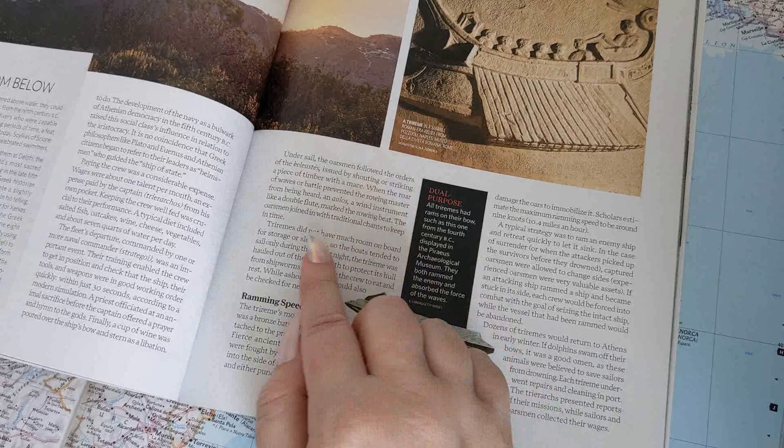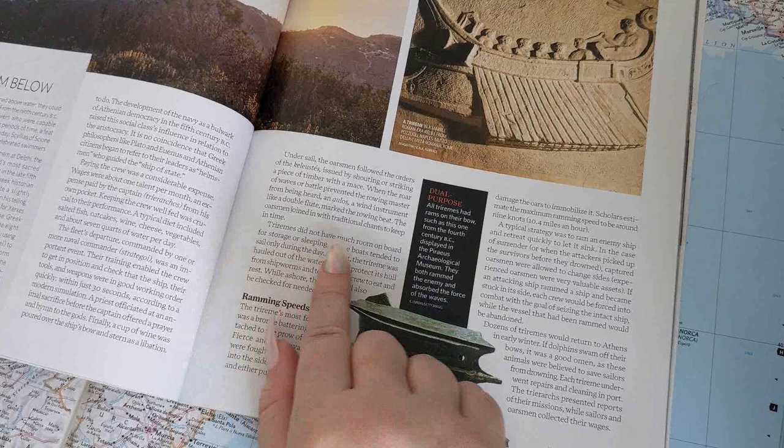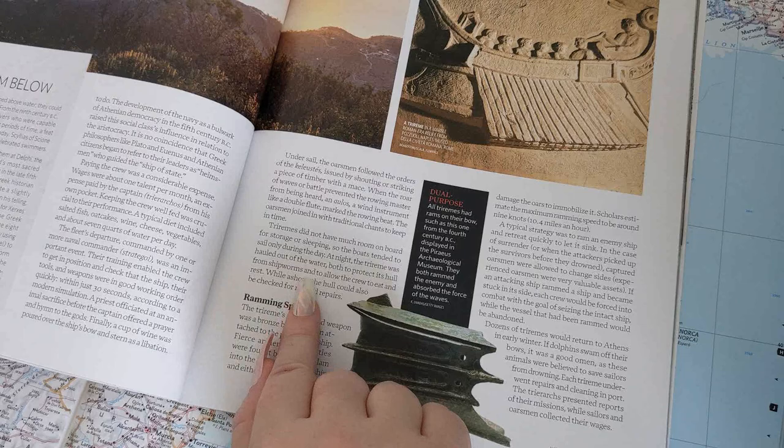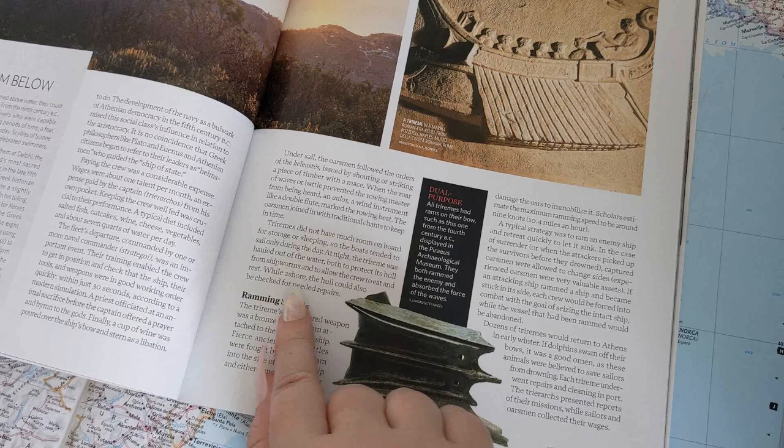Triremes did not have much room aboard for storage or sleeping, so the boats tended to sail only during the day. At night, the trireme was hauled out of the water, both to protect its hull from shipworms and to allow the crew to eat and rest. While ashore, the hull could also be checked for needed repairs.